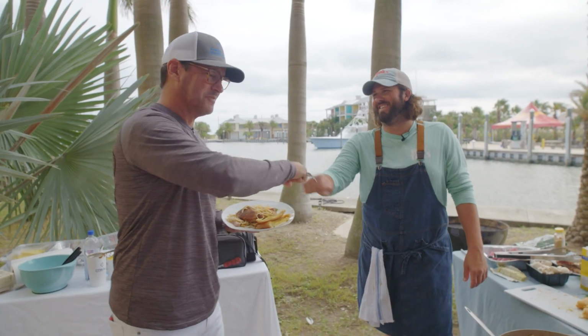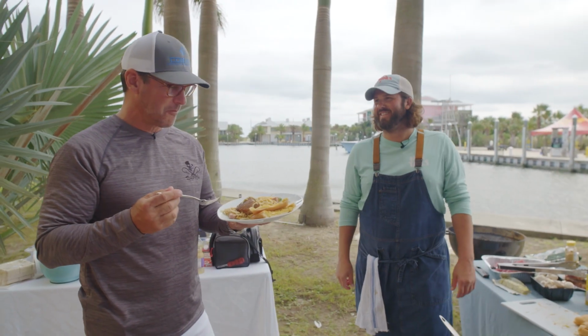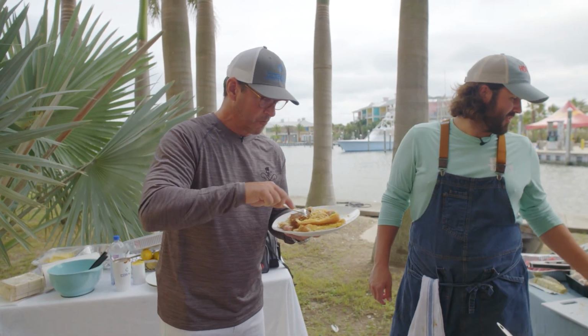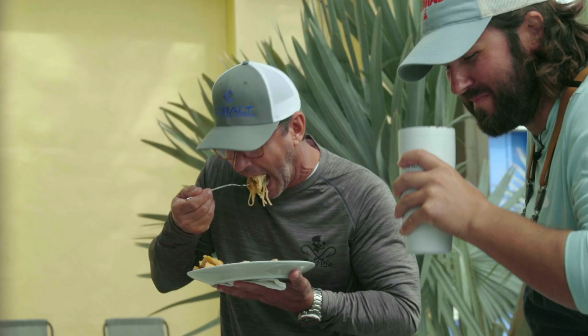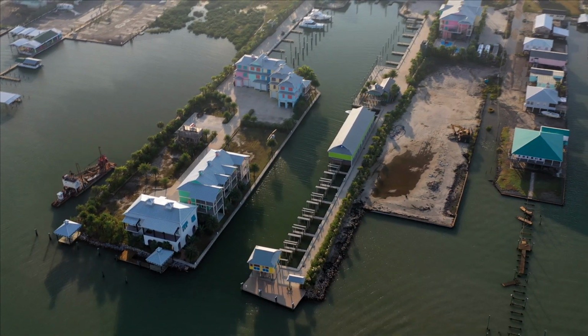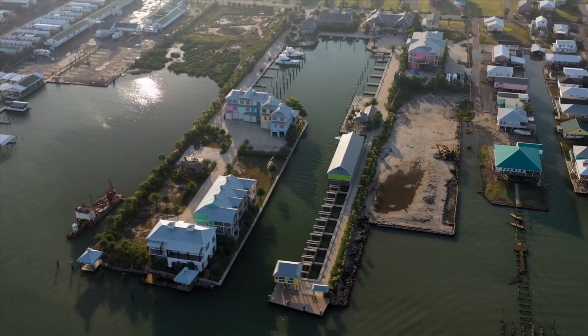Magic. I love it. Pretty good. It smells good, I know that. That tastes so good. If I lived here, man, I might gain another 100 pounds. Whew, it's a struggle. The struggle is real down here, I promise you. This is such a feast, man. I might need a nap after this.